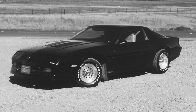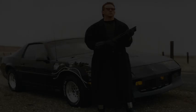And the next modification I made was taking it to the painter Miracle and having the lower ground effects painted black. So the entire car now was black. It looked sharp with those Kia wheels.